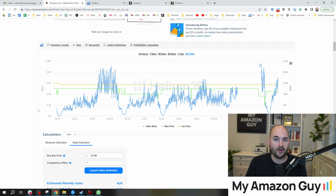Now, a BSR of 50,000 might only be turning a unit a day, right? It could be a very big difference depending on the category you're in. In some other categories, 50,000 BSR might be 3 to 5 units a day, but still nothing compared to moving hundreds of units when you're in the top 1,000 or even thousands of units a day if you're in the top couple hundred. So exponential growth as BSR progresses.